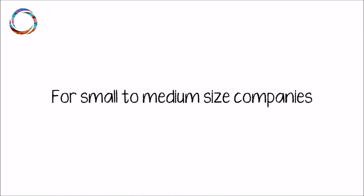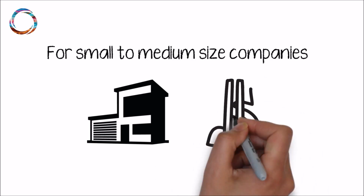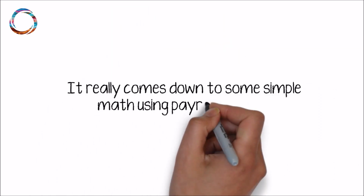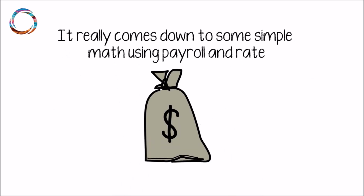For small to medium-sized companies, it may seem like work comp companies are trying to just gouge you for as much money as they can get. And well, they are. Nah, just kidding. It really comes down to some simple math using payroll and rate. So let's take a look at the math and see how work comp policies are priced.